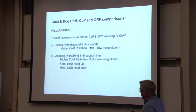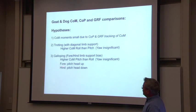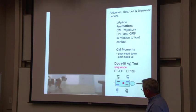With a diagonal support of trotting, we expected higher center of mass pitch, higher center of mass roll than pitch, and we thought yaw would be insignificant. But in galloping, because of the asymmetry of forelimbs and hind limbs, we expected the center of mass pitch moments to be much more increased and greater than that of roll. And again, yaw being relatively insignificant. We expected forelimbs to pitch the animal up because the ground reaction force is acting in front of the center of mass, and the hind limbs would pitch the head of the animal down, acting behind. And that was based on the timing of galloping support.